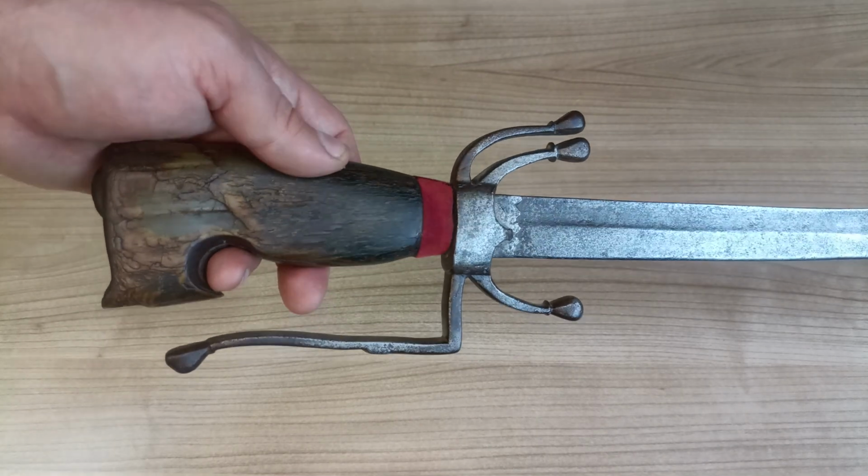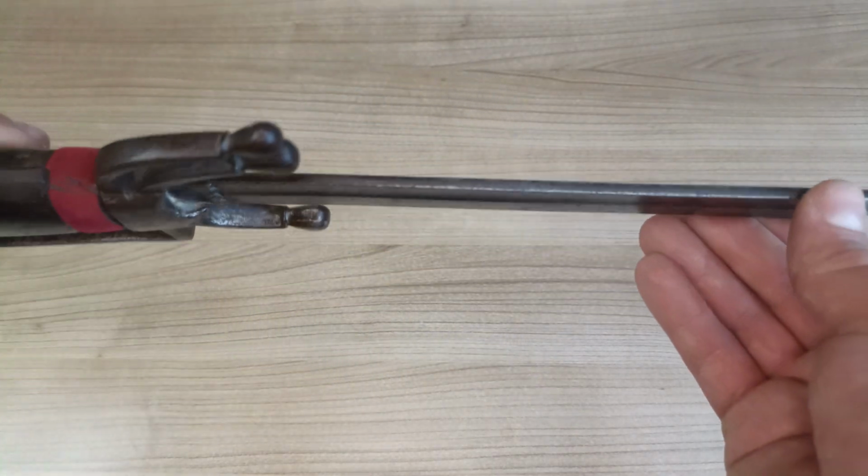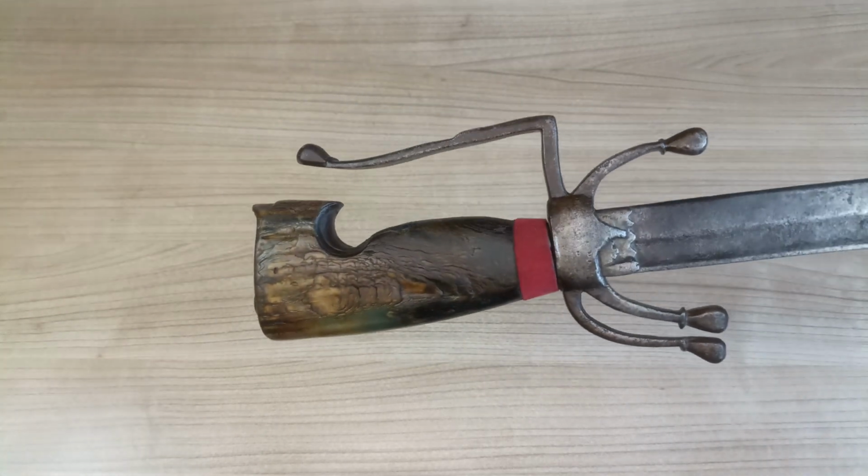And I think that's it. No markings, no decoration or anything that we can spend some more time on. Just a very lovely blade in a very, very iconic hilt.